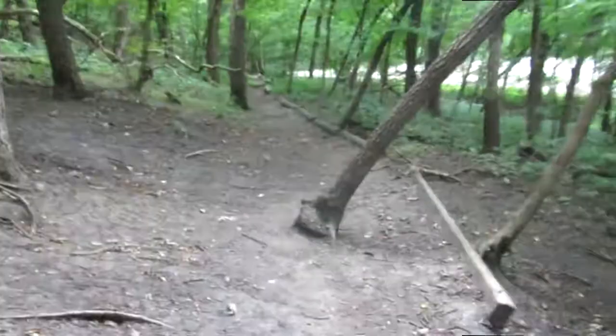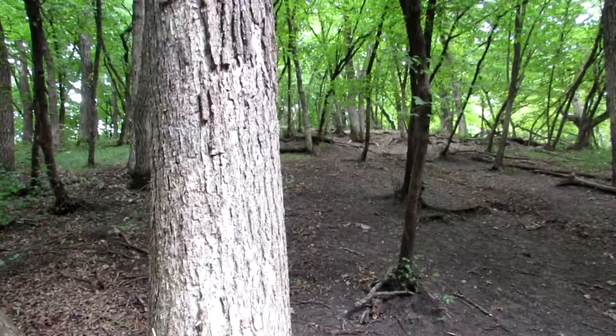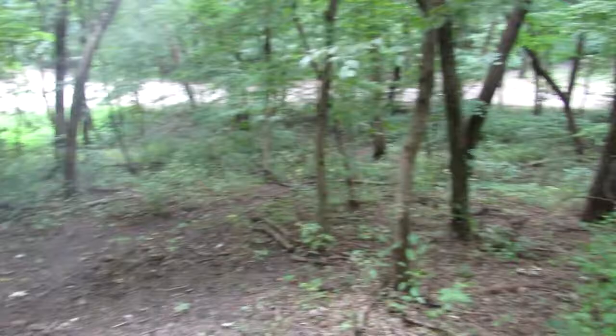So as I'm finally reaching the bottom of this hill, I'm curious if there was maybe a flood down this hill earlier this spring. Just the way it's all cleared out like this. Like there's just a stream of water coming down this. Wouldn't surprise me.